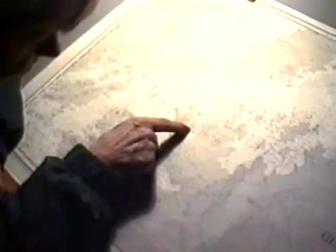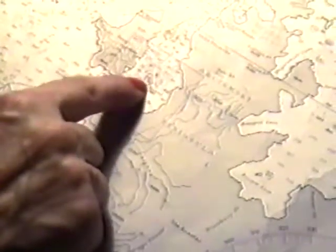R-O-N-G-E, Ronge Island. And this one here says hut. Isn't this the Adelie penguins here somewhere? Straight ahead.